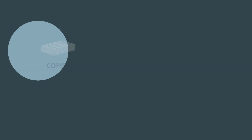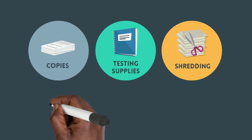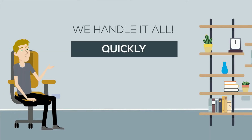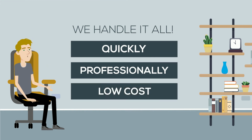Just need copies or testing supplies? How about shredding? We do that too. The KRESA Print Center handles it all, quickly, professionally, and for less than it costs to do it yourself.